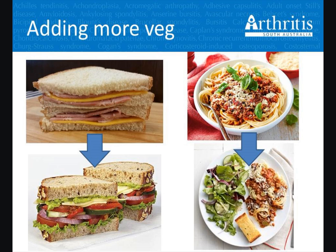Once you start to get used to having a side salad, it tends to be something that you go for.